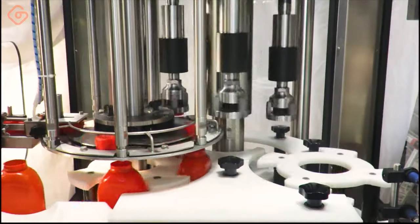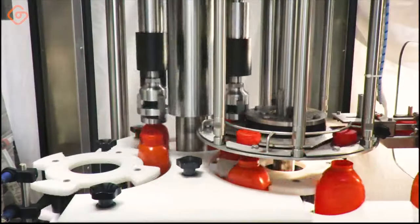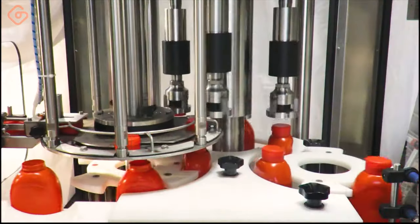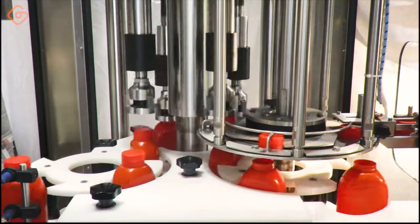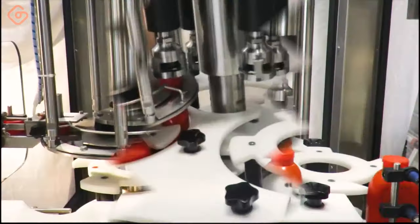Like a hard-working bee, the bottle capping machine works hard, nonstop. The robotic arm of the bottle capping machine moves gracefully, embracing each water bottle, gently and delicately twisting the bottle cap.